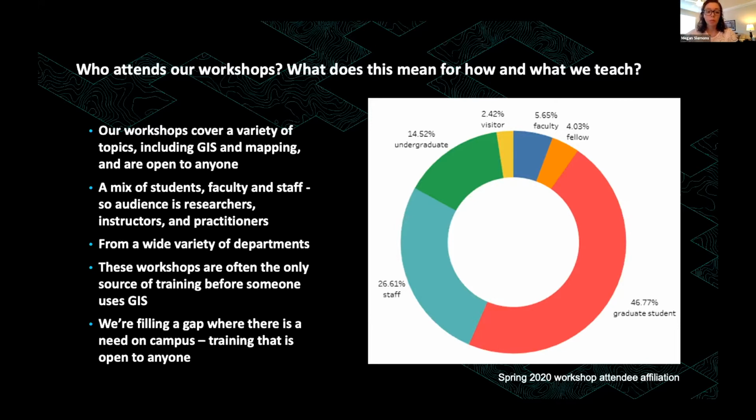We have a pretty even mix of students, faculty, and staff. So we have a really wide audience. These are open to anyone. Some people want to use these tools for research versus for their instruction, versus practitioners like researchers in the medical school, things like that. From a wide variety of departments, pretty much everybody on campus. It's a really even mix of academic departments, professional schools, administration, campus services. One thing I've begun to realize over time, talking to people and reading the feedback from the workshops, is that these are often the only source of training that someone gets before they use GIS.